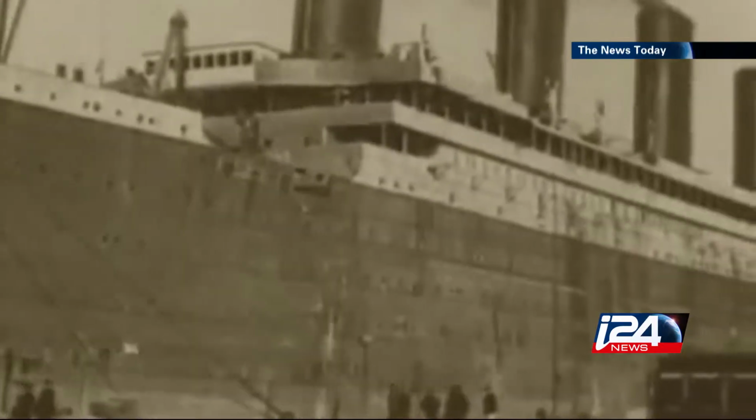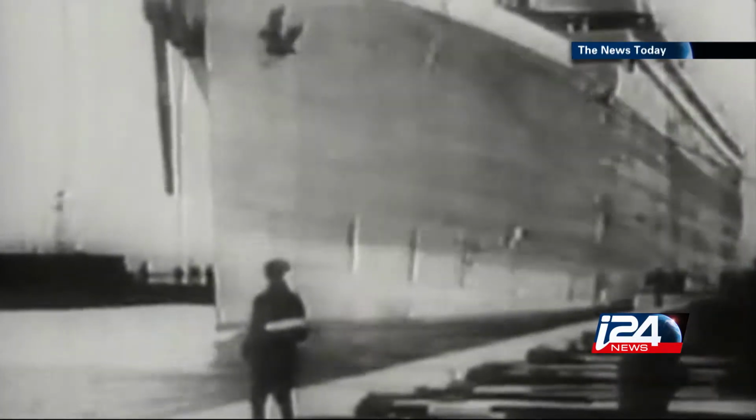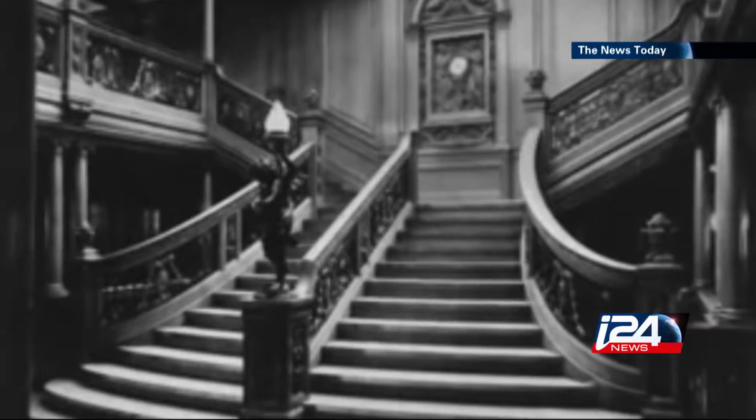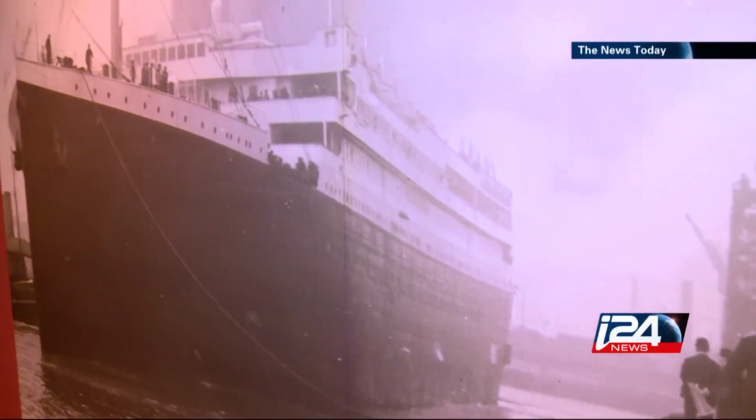The British passenger liner set out 102 years ago on its maiden voyage from Southampton, England to New York City. Considered practically unsinkable, it carried 2,224 passengers and crew. Only 710 people survived.